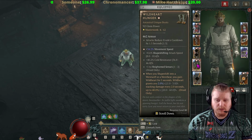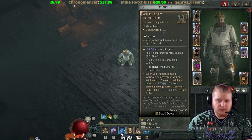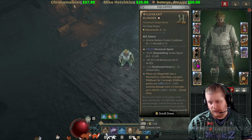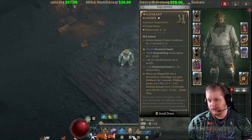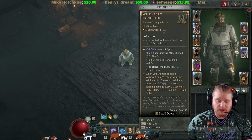It also has movement speed bonus on here, which I'm pretty sure is like 18% base, but as you can see, mine is a greater affix with a masterwork on it, so it goes even higher than that. And I do have mine masterworked to 4 at the moment, which isn't really all that high.